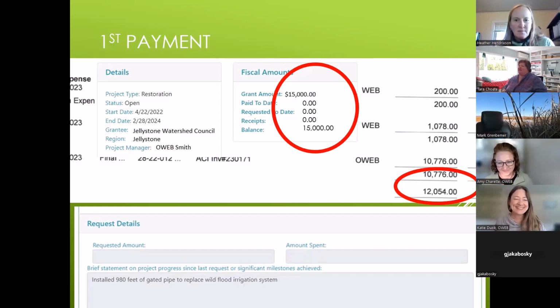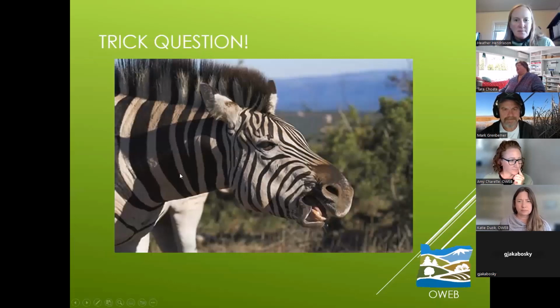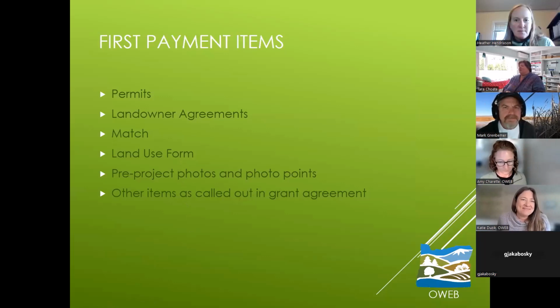The requested amount is I think $1, and the amount spent is $12,000. The $12,000 number had 3 answers. I'm not 100% sure that was the correct answer there. Number 3 was make sure all items from the grant agreement have been provided. That again got 3 answers. And you know what, folks? That was actually your correct question. It was a trick question. But most people did get the correct amounts because they did do the math correctly. This is where I show you what the numbers were, and then I inform you that there was a trick. It was a trick question because it is a first payment, and you did have to turn in the first payment items.